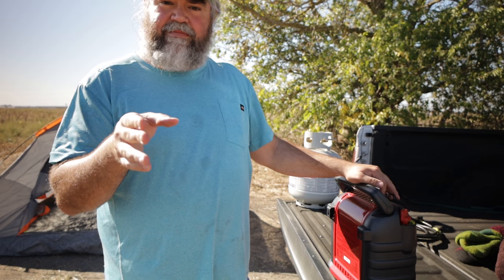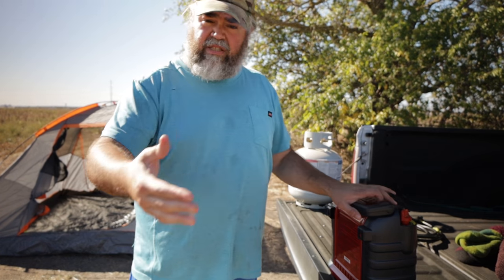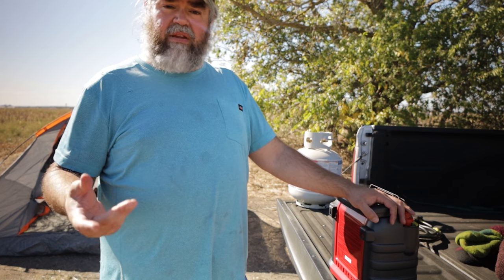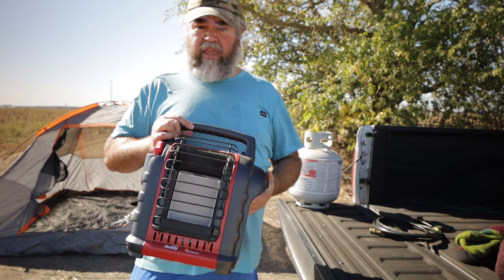Don't do that. I mean, if you want to do that as you're getting into the sleeping bag, changing clothes, things like that to warm up the tent, and then shut it off and turn it on again in the morning as you're waking up and getting ready, that's fine. If you're going to run this heater all night long, don't bother with that can.